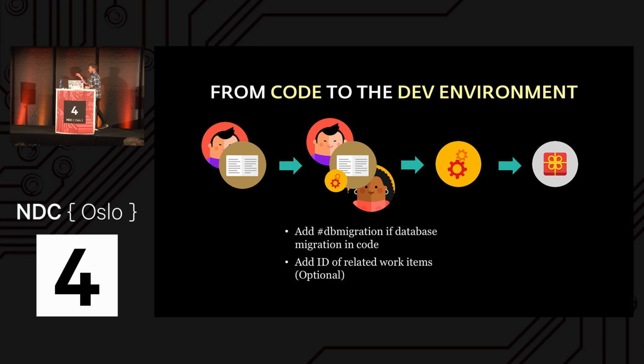And then I want to point out these 2 kind of manual steps we have. If you have a database migration in your pull request, which means that when this change reaches production, it migrates the database, you should mark it in the title with this hashtag DB migration. I'll get back to that.